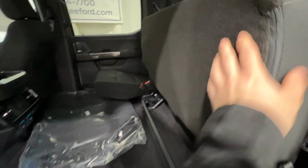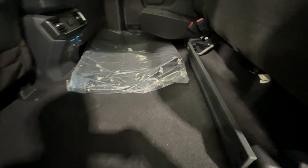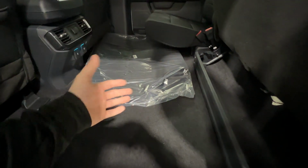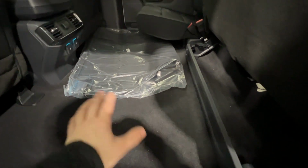We can also lift them up, and we do have a completely flat floor back here. It's a huge benefit to a lot of people because it's easily loadable. You could put your tools, pets, that kind of thing, no problem here in the back. So you have lots of open space. We also have some additional storage back there.